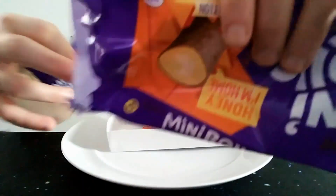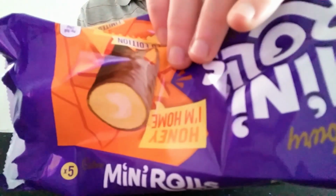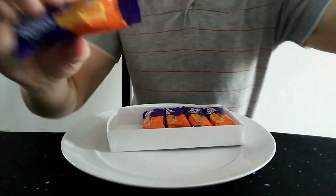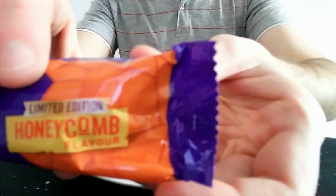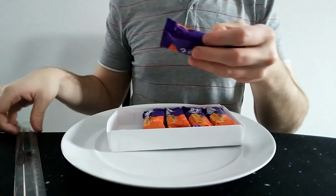This sort of paving slabs of honeycomb. It's quite nice, isn't it? Yeah. And there you go. And it's repeated there as well. Yeah, there we go. Okay.